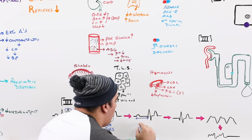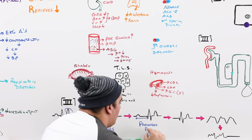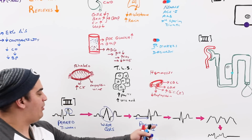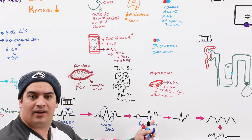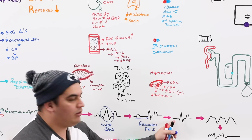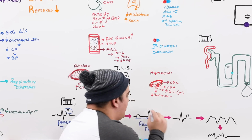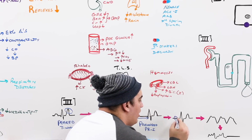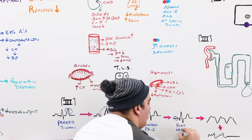So if I have a prolonged PR interval, that may lead to some bradycardia. Okay, so I'm starting to see some signs of some bradycardia. There can be like a heart block kind of sign here. Oh my gosh, the P wave's gone. So I start seeing flattening of the P wave. So not only is there a prolonged PR interval, but where the heck is my P wave? So I got flat or sometimes absent P waves.